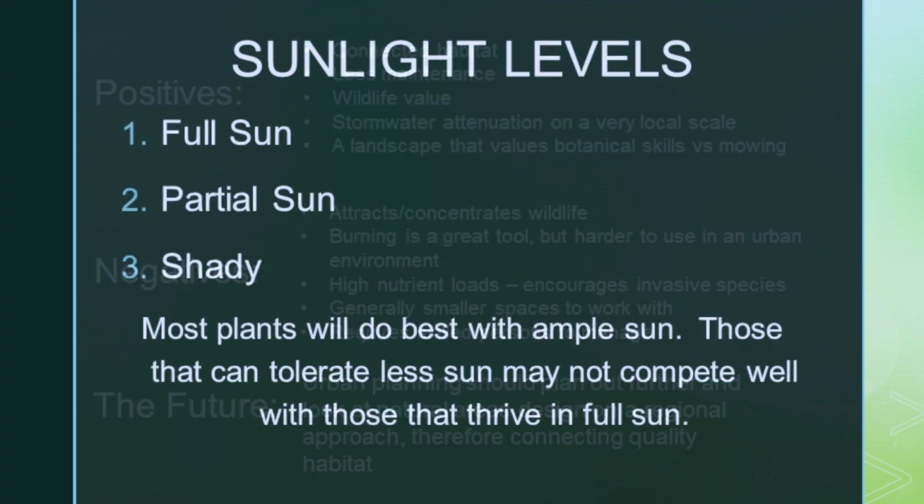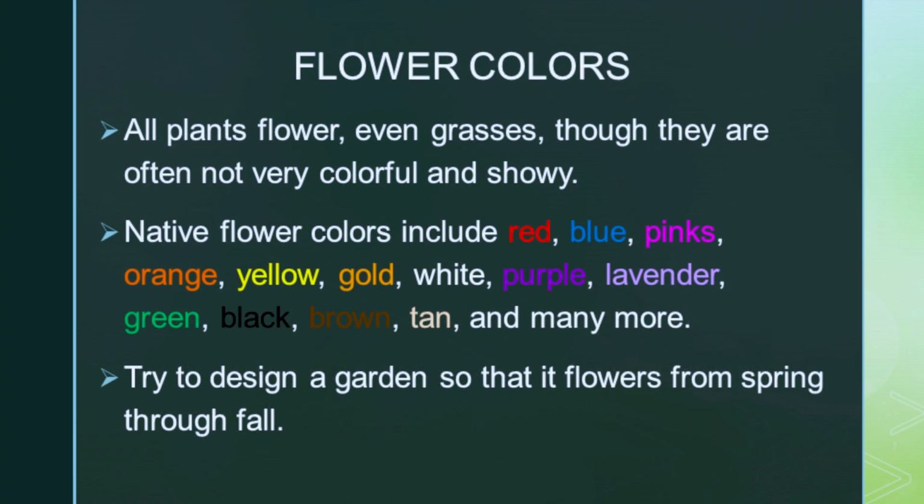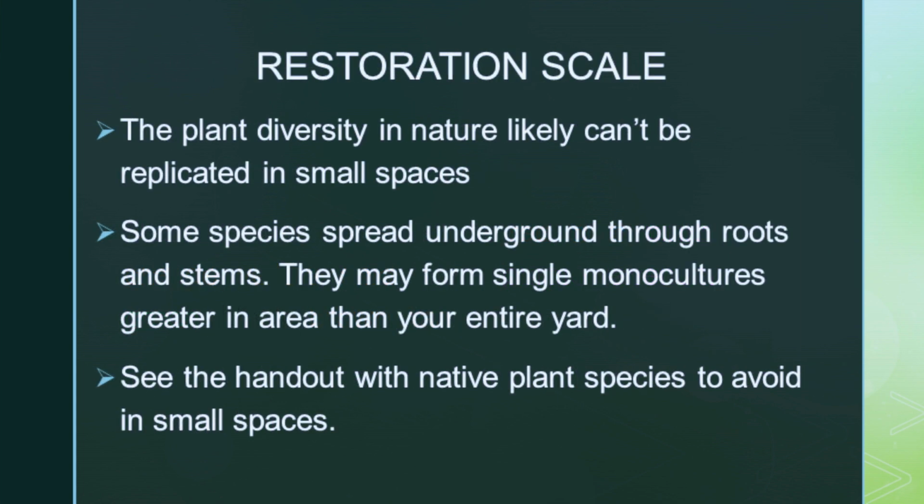Restoration scale, this brings us to this topic. Plant diversity found in nature is hard to replicate in an urban environment on a small scale. When I started a nursery operation, I built a huge 1,000-acre native seed farm. And one of my principal jobs when I first started was to find seed sources.